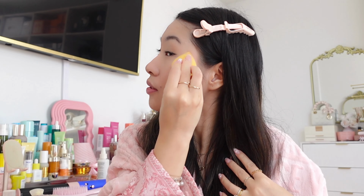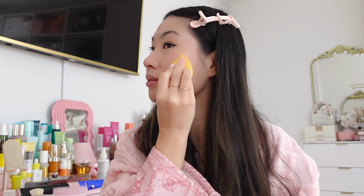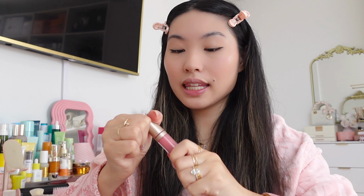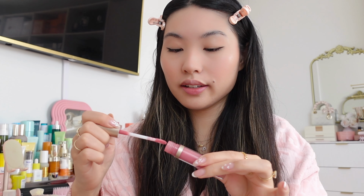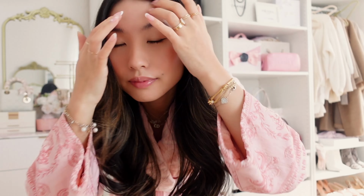Okay, I'm just gonna use the beauty blender to blend out the blush a little bit so it's not too pigmented. And a little lippy to finish the look. Finished look. I'm just gonna do my hair really quick. Okay, just finished doing my hair.